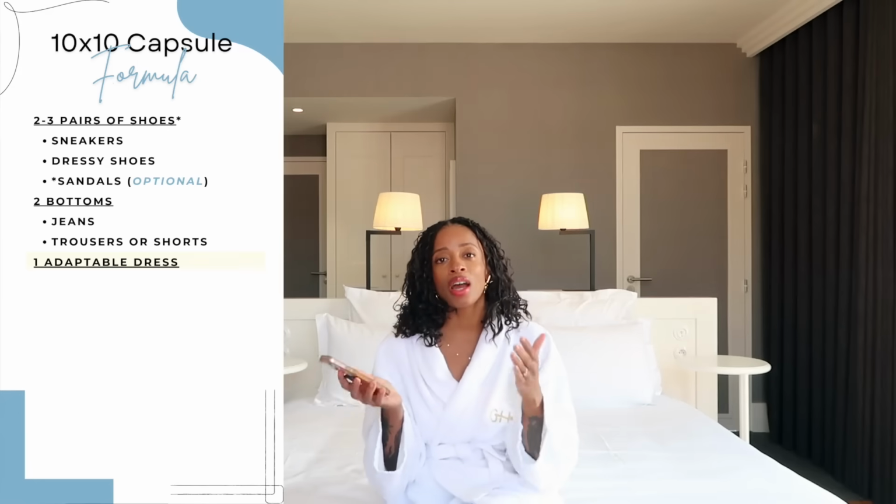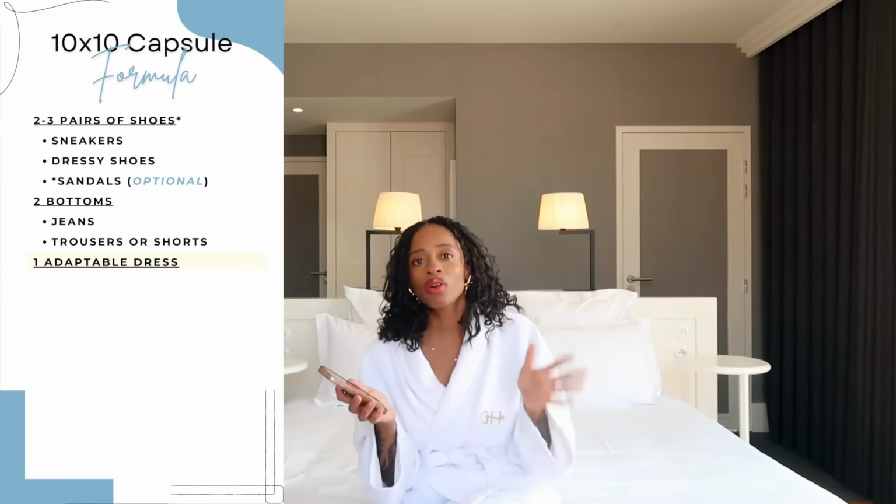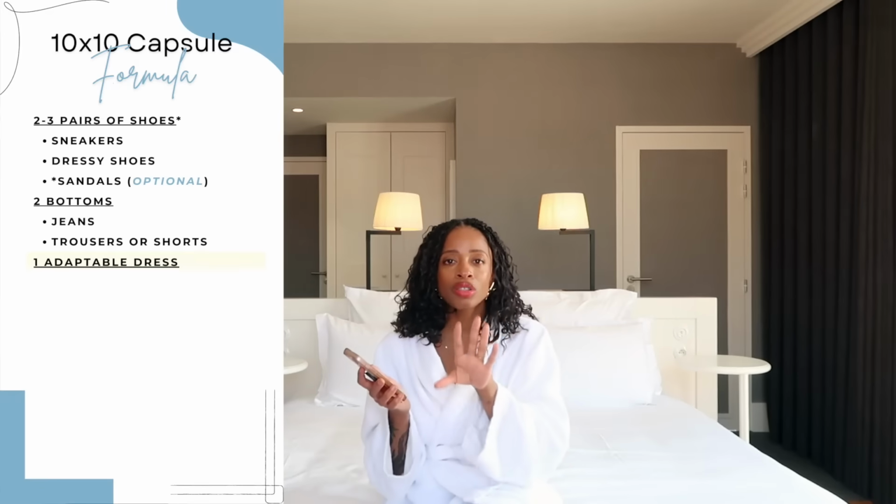And this dress, I always want it to be a bit adaptable or convertible, if you will. I like a dress that is going to do double duty. It needs to be a dress that you can wear as a skirt, or a wrap dress that you can wear as maybe another top. It just can't be a dress that is just one note. So it has to be sort of an adaptable dress. Let's just call it that.